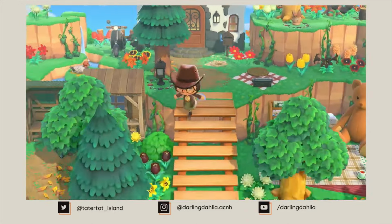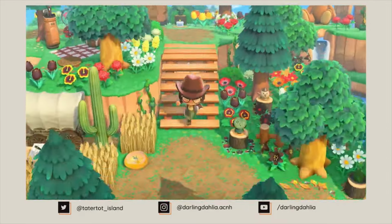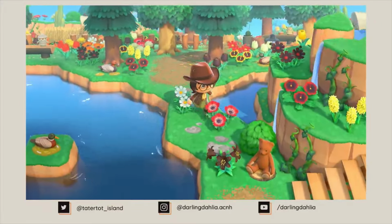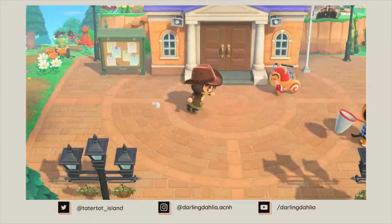I may or may not have started working on a little area, and then I never finished it. It's one of the beaches, and we'll probably go ahead and try to finish some more of the beaches, because they need to be done.